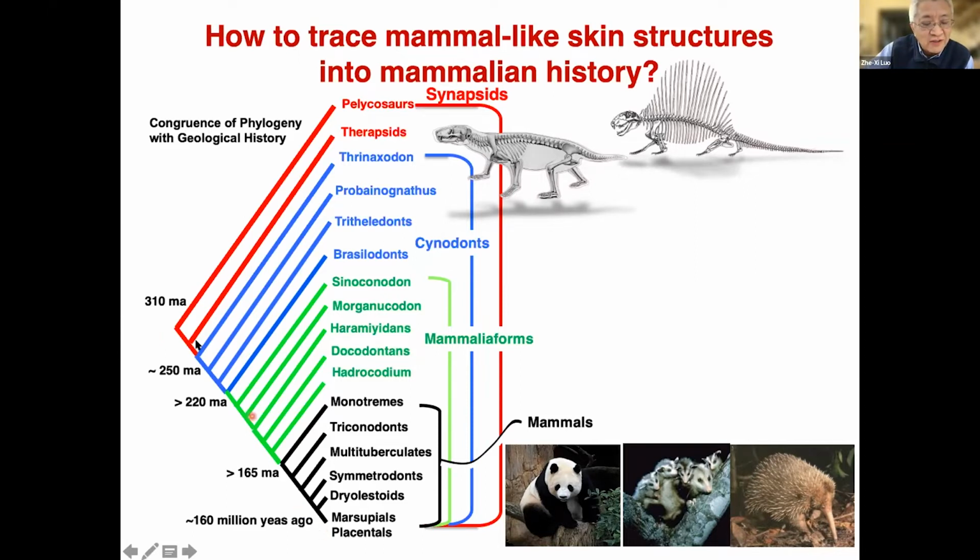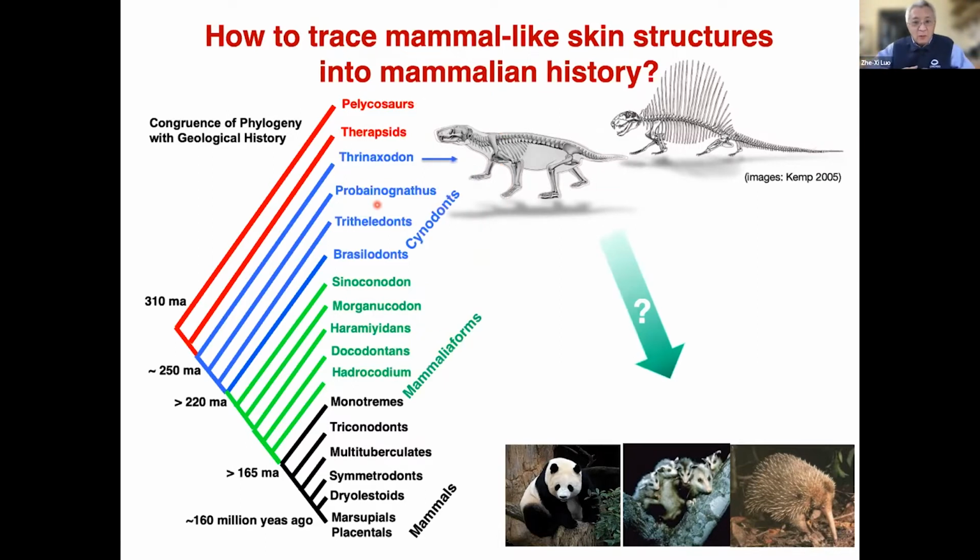So this concordance of the geological sequence and our phylogenetic evolution gives us a very reliable framework to infer how any of the features evolved in mammalian history, of course, including hairs and their integumentary related structures. So our question becomes very simple, okay? We know that therapsids and the basal cynodonts from the late Permian have fossilized skin, and their skin is leathery and perhaps a little scaly.